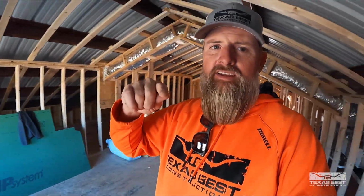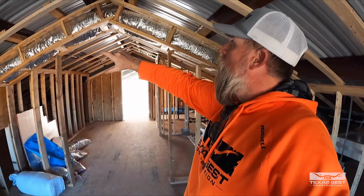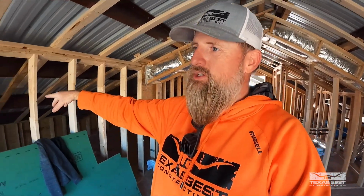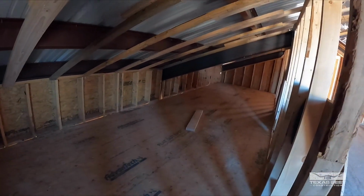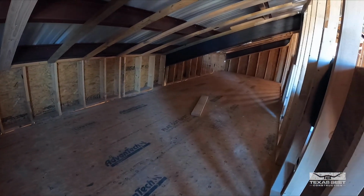But one of the things I had to do up here is build some chases going over so that I could run ductwork because they're doing climate controlled storage on both sides. Primarily this area is climate controlled so that they can store, you know, whatever needs to be done. You don't want any space to go to waste.